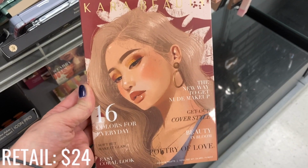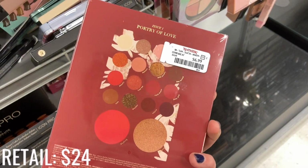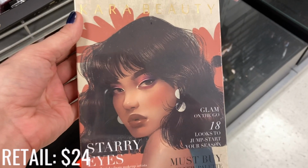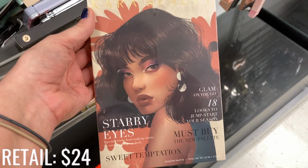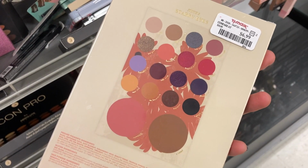A few more Car Beauty palettes this week. This is an eyeshadow and face palette. This is here for $6.99. It looks like 16 eyeshadows and then 2 face products. So here is another one of those. They have so many names on them, I don't actually know what the actual name is. So this one just looks a little bit more colorful.